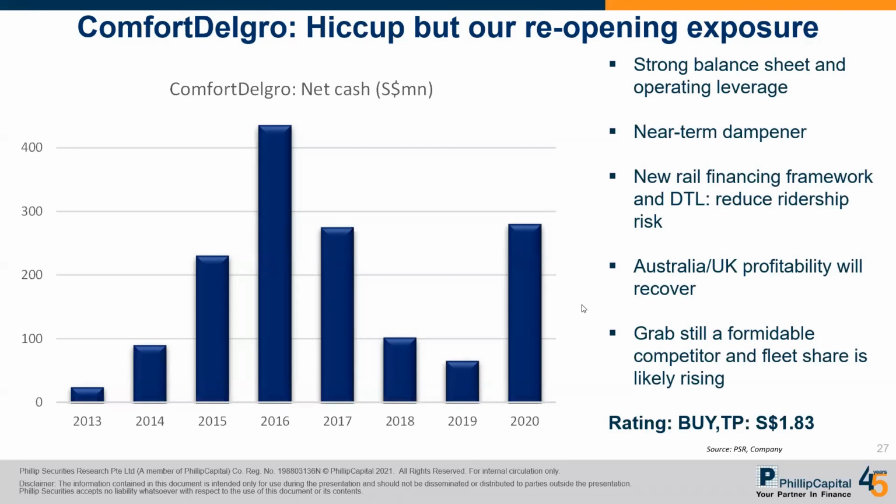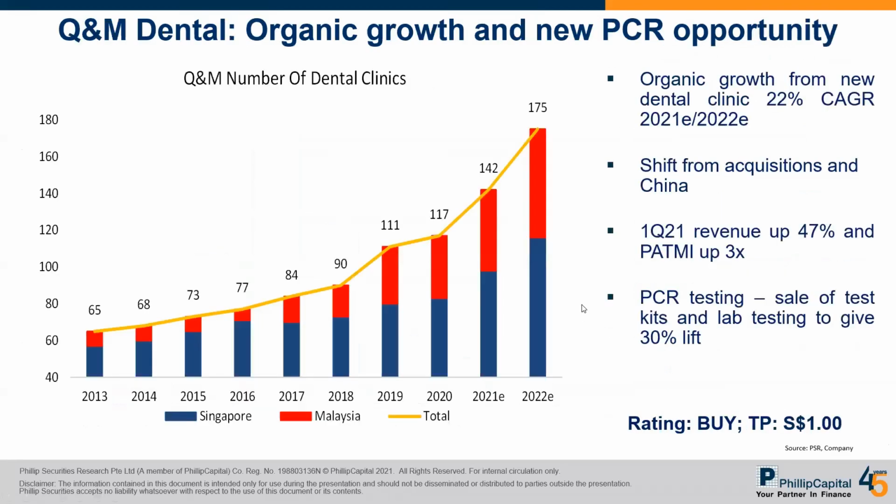Next slide. Our final one is Q&M Dental. The main thing for us, the most sustainable part, will be the growth in dental clinics. As you can see from the chart, in 2013 to 2016, they hardly grew clinics, maybe 5 to 8, because they were mainly on acquisition and focused on China. But this has changed. I think they realized that even though they are the biggest, they only have 10% market share. So they're going to ramp up clinics, especially in Singapore. That will help create a sustainable growth platform for them.